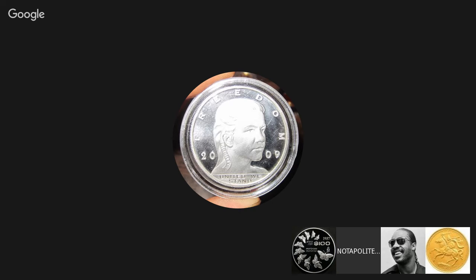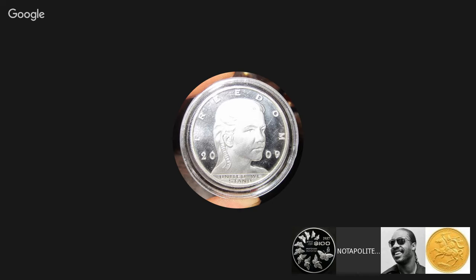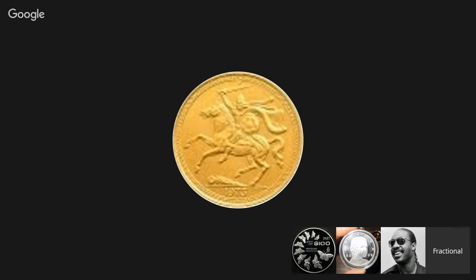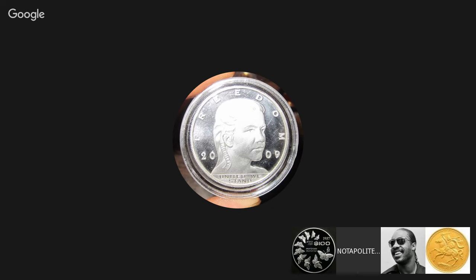2016 pandas with the sizes on them, the weight and purity. And the Somalia African elephants too are out, 2016 elephants in Somalia. Who issues Somalian bullion? Because does Somalia even have a government at the moment? I haven't seen the new elephant design.